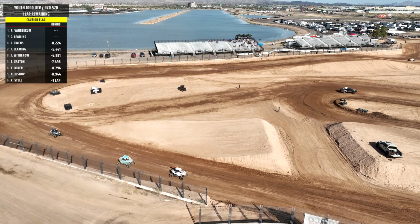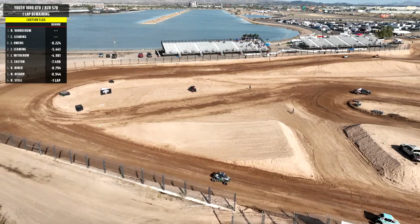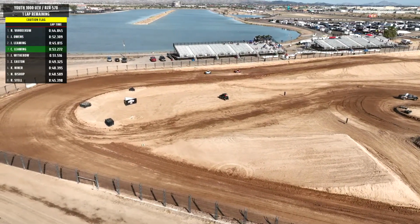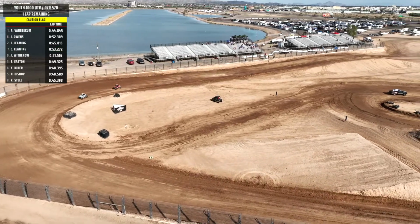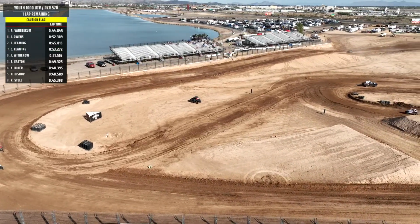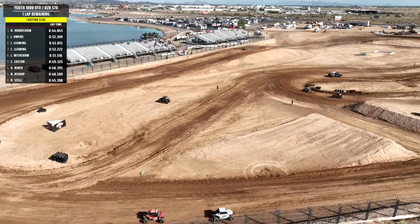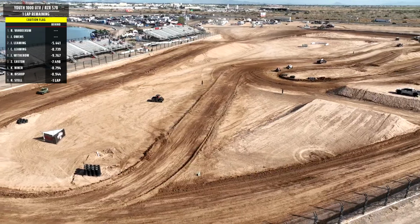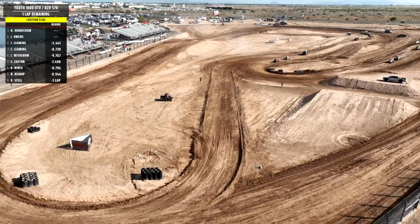They came into that turn right there where the safety trucks are, side by side. I don't know if he got up on the banking on his left side and just did a baby rollover there, or if Lemming actually pinched down on him, trying to force the issue to get by. Either way, a very interesting turn of events coming into the white flag.